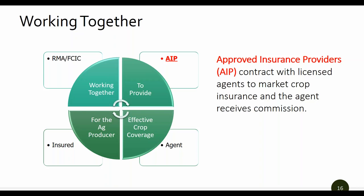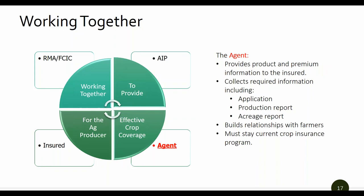Let's take a look next at the agent's role. The agent provides product and premium information for the insured. They also collect required information, including application, production report, and acreage report. Now, those 3 items have deadlines attached to them. And when I talk about applications a little bit further along in this webinar today, we'll discuss deadlines specifically for Pennsylvania. The agent also builds relationships with farmers, and they must stay current with the crop insurance program.